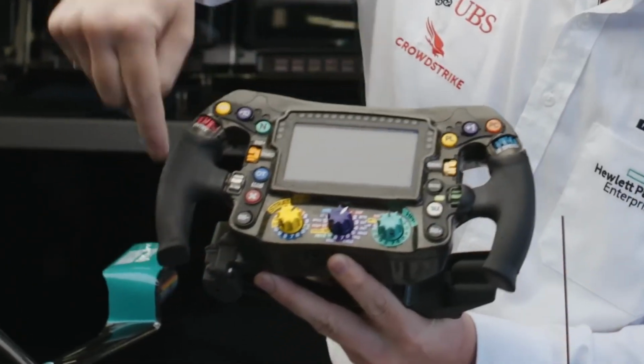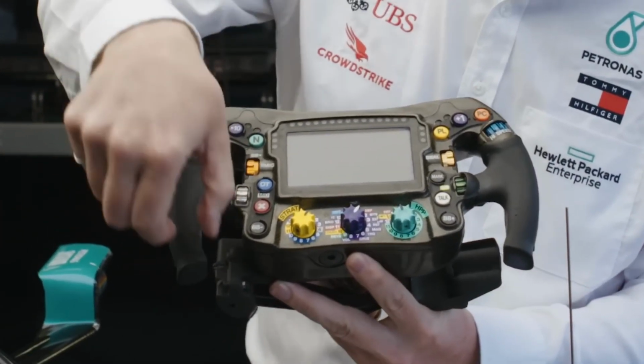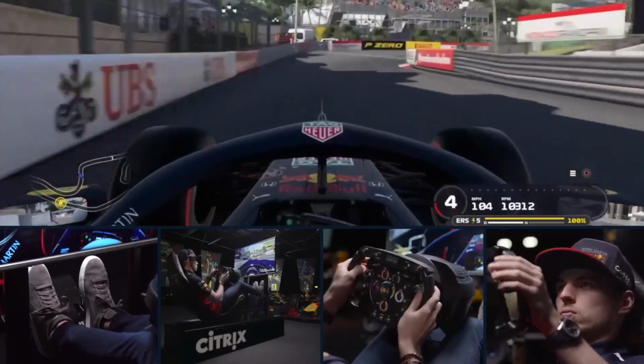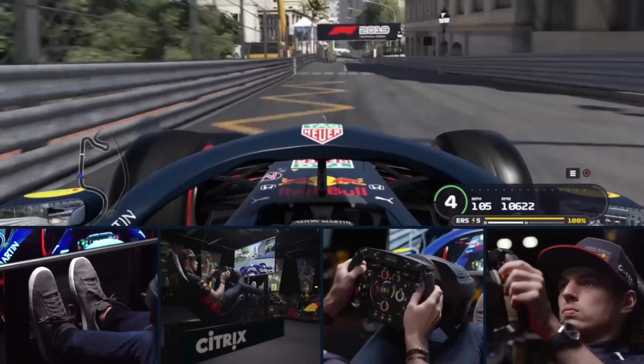Each team designs its own steering wheel and customizes the placement of the buttons to suit its driver's preferences. No two steering wheels are the same on the grid, and each is optimized to ensure maximum performance.